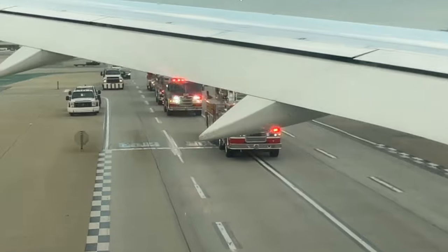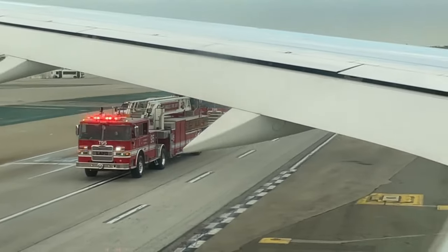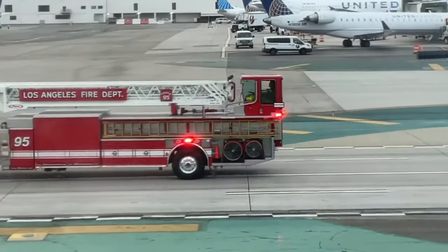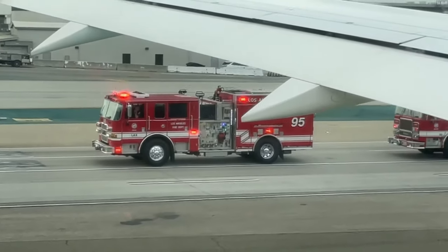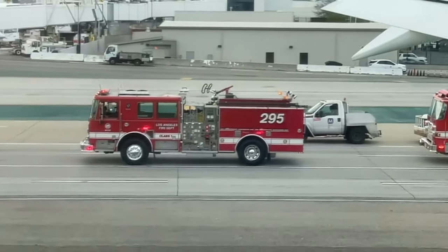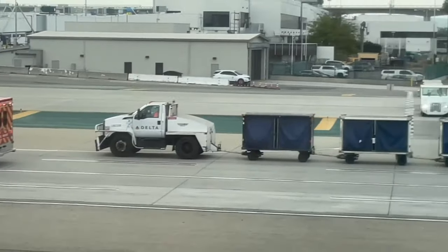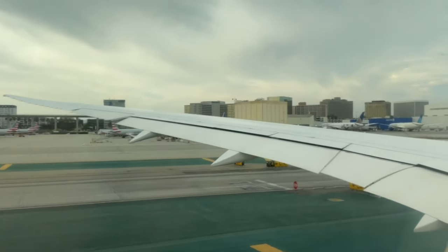LAFD, we're at the airport. Next to my plane, truck 95 is leading a quad of fire trucks. Actually, like five fire trucks. It's pretty cool to see. Not sure what they were doing. Maybe it was a drill. Otherwise, they were having some kind of an emergency. There's engine 95, engine 295, hazmat squad 95, not sure what they were doing there, and rescue 95, and a line of extra cars.